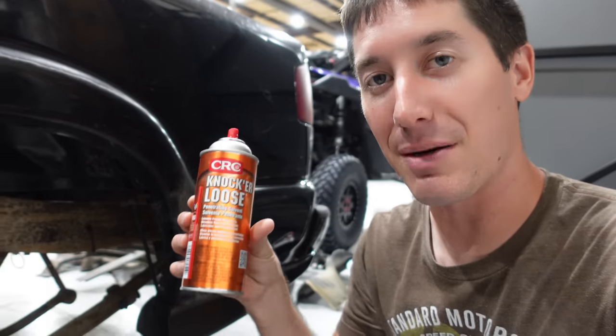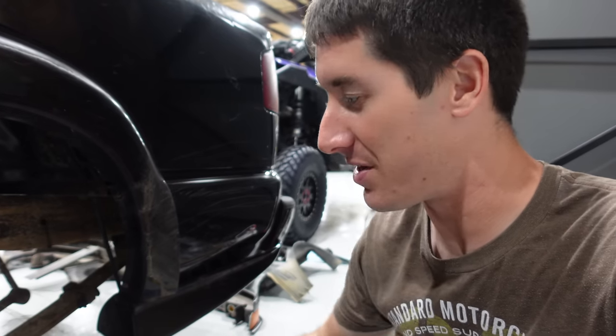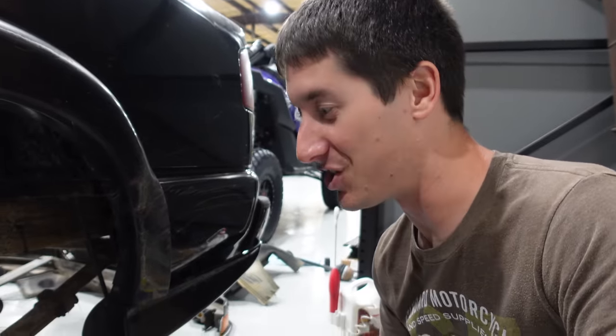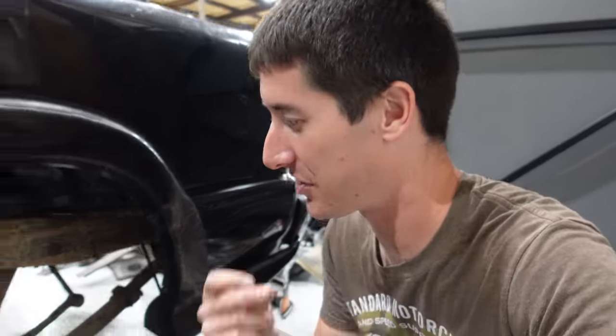So after all three of us had taken a turn on the sledgehammer, we had just given up all hope. So I grabbed the knocker loose and I soaked it. I sprayed it in the lug holes. I sprayed it around the hub. And then I took the torch and I started heating up the aluminum wheel. Somehow didn't burn the finish off it. and just sat there and heated it up and heated it up, and then one good whack with the sledgehammer and she fell right off. But that was an absolute ordeal.